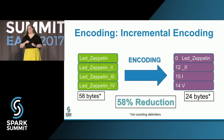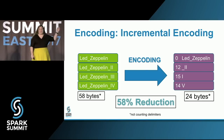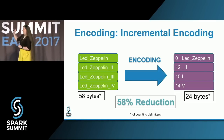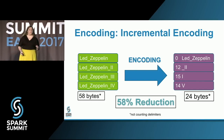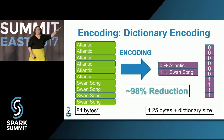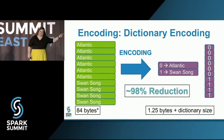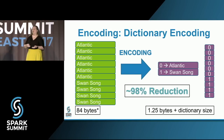Let's take an example: incremental encoding. I can store album titles, Led Zeppelin 2, on and on, for 58 bytes if we don't get technical about delimiters. Or I can store just what we need for the first string, then just what we need to derive the second string, and so on, and that's a 58% reduction. Another example, dictionary encoding. For these record labels, I've only got 2 of them, so why don't I make this tiny, lightweight dictionary, and then I can take 84 bytes to 10 bits and squeeze that down into 2 bytes. Then I've just got this little dictionary that will get amortized as my data gets bigger.